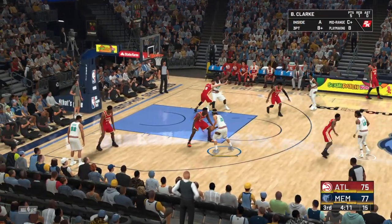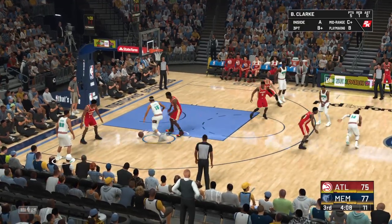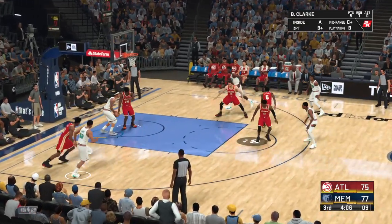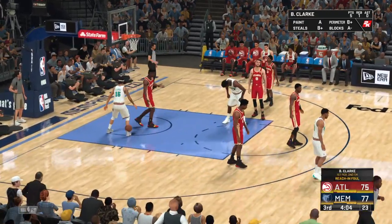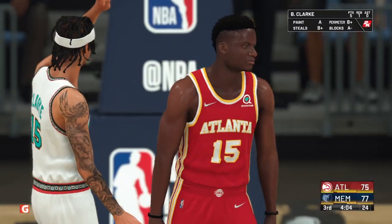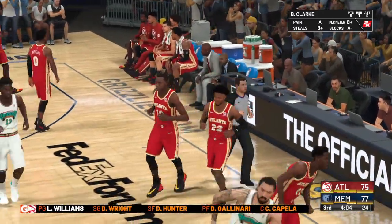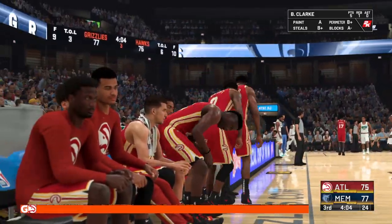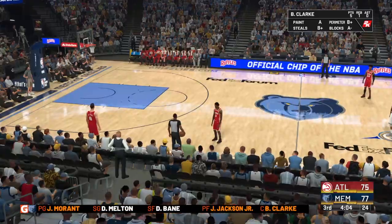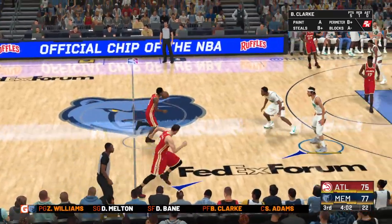Now Clark, guarded by Capella. Clark against Capella. Clark, no good. And there's a whistle. That's going to go on Brandon Clark. That's his first foul of the game. And the Grizzlies with some changes. Adams checked in for Jackson. And Williams is subbed in for Ja Morant. Atlanta's gotten 3 of 6 threes to fall in the third quarter.